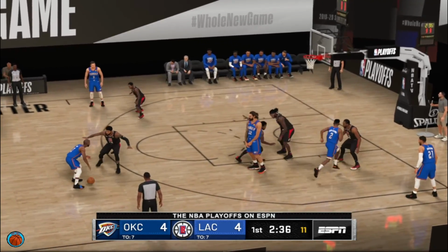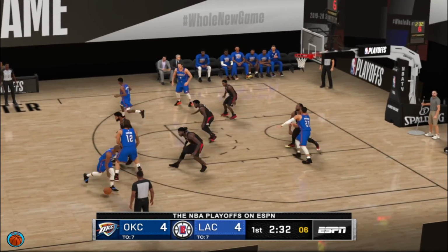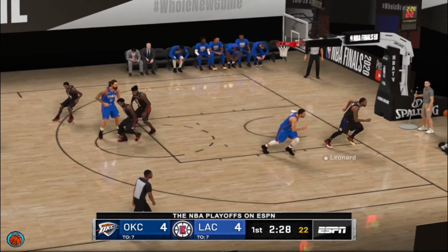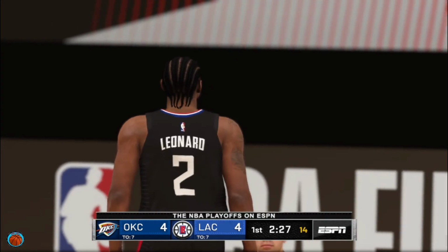Ball against George. And here is Paul. Nothing yet on the scoreboard for him. And it's out of bounds, and they say it was last touched by Leonard.